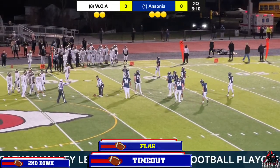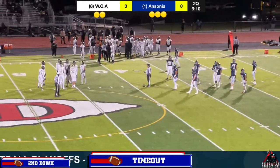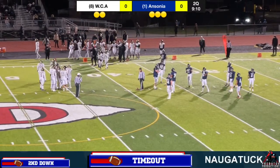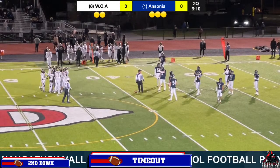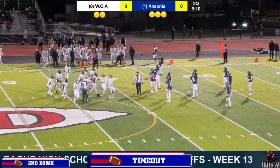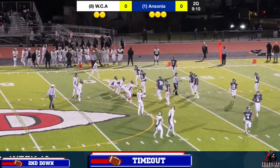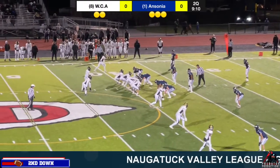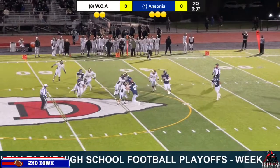Spiking the ball. 5 yard penalty against the Spartans. Ball's now at the 39 yard line. Nice, get rid of it.